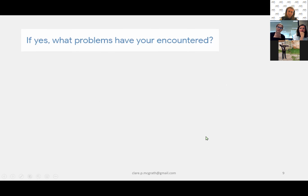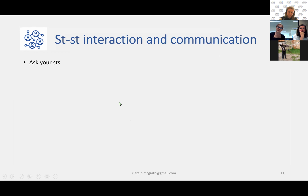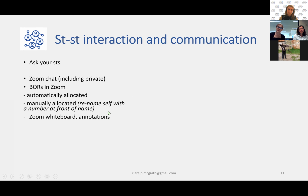And I'm just going to skip through this for a second because it's about interaction and communication. Ask your students what they would like to do and how they would like to do it, because often they've got a solution to your problem. There's the affordances in Zoom that we're all using, including automatic allocation in breakout rooms or manual. So your students might rename themselves with a number in front of their name and you can very quickly manually allocate them to different groups.